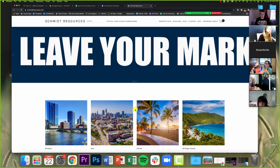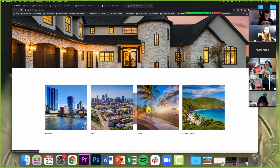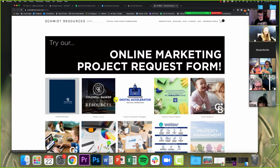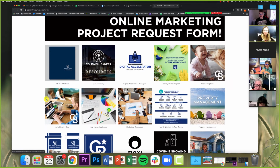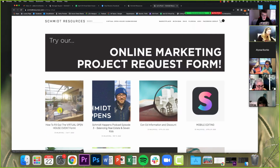So all we have to do to find this is go to schmidtresources.com and click on any of our regions. We'll click on Florida today because it snowed in April yesterday. Then if you look in the second row, it's a little different for each region, but it's all in the first or second row, you'll see the Let's Pivot blog. Look for the little CB star and the guy looking at a cool computer, and that's what we're going to click on.